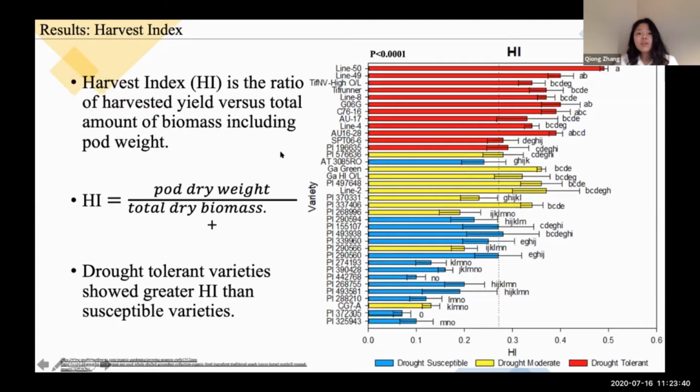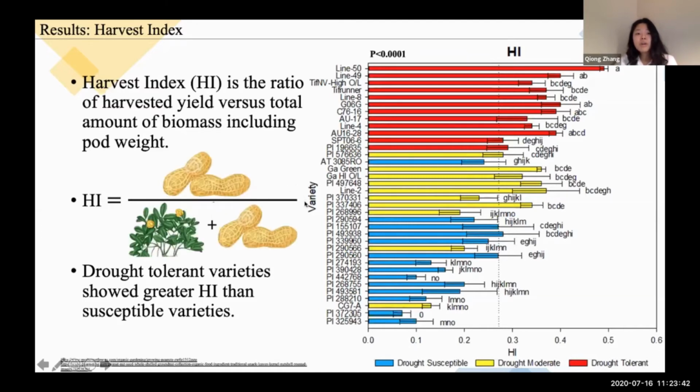Harvest index, the ratio of harvested yield versus total biomass, including pod weight, equals pod dry weight divided by total dry biomass. From this graph, we can see that the harvest index was significantly different between those varieties, and the drought-tolerant varieties showed a greater harvest index than the susceptible varieties. Like line 50 and line 49, they had a high harvest index.